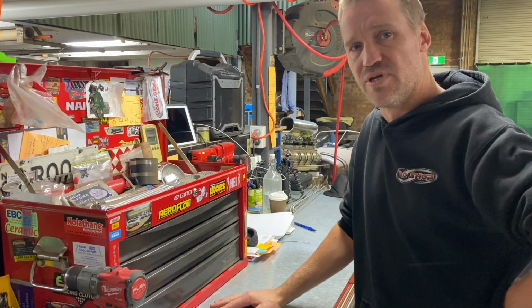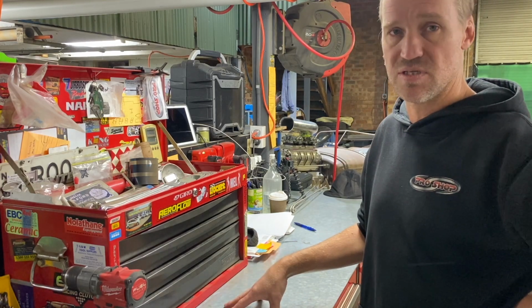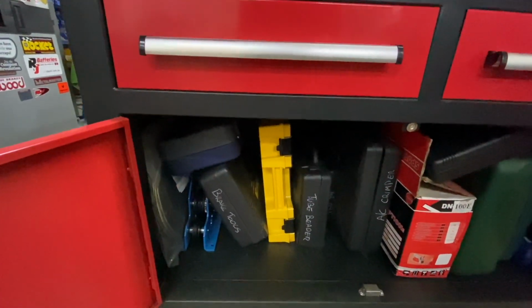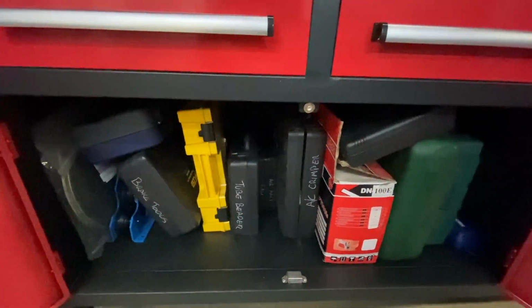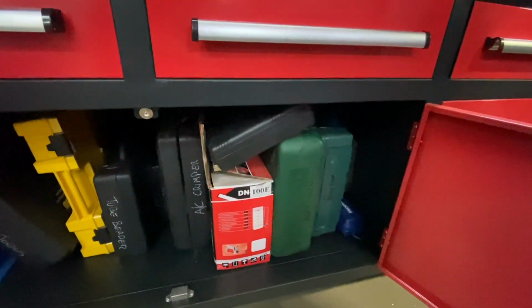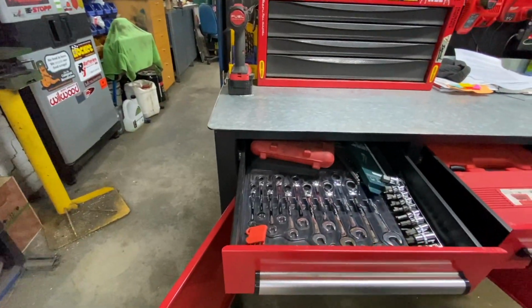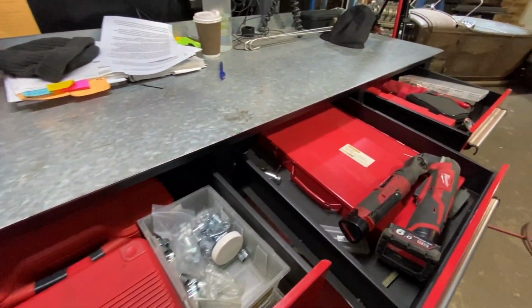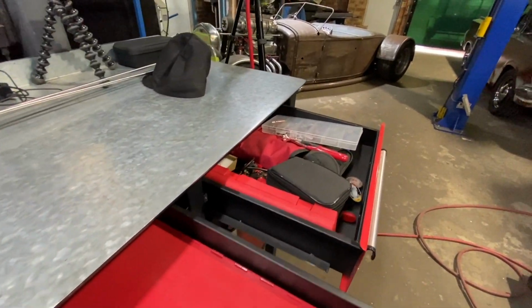And out of the dust room, I have another bench. This is my tool bench. Has my toolbox, drawers full of tools. The cupboards, they're full of the specialty gear like the brake flaring tools, tube benders, air conditioning crimpers, heat guns, rib nuts, feeding tools, whatever you can think, I've probably got it.